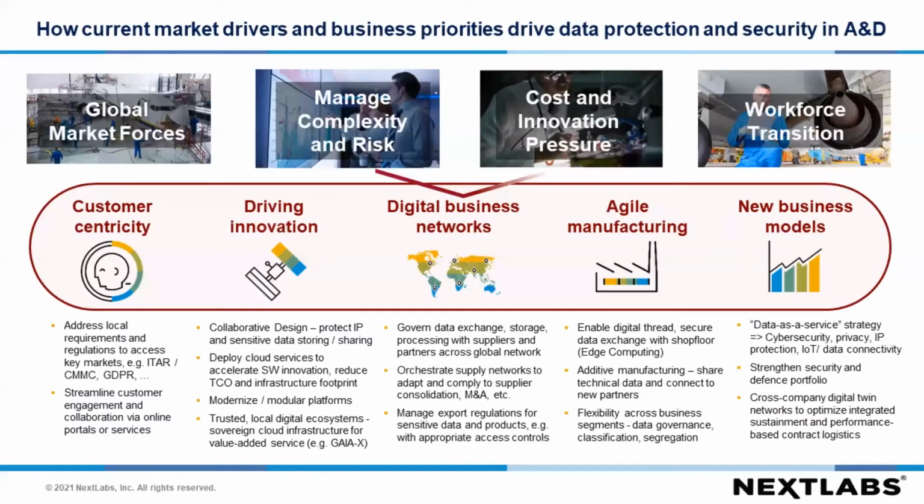And this leads to underlying questions on data protection and privacy, as well as to regional legislative context. So in Europe, for example, the Gaia X initiative is set up to provide a trust-based and sovereign infrastructure to increase digitalization across industries and enable new business services that create value for all participants. And as A&D is a globally distributed industry, we see topics like digital twin or the digital thread that are driving demand for cloud-based cross-company collaboration and data sharing platforms.